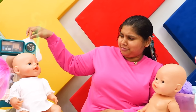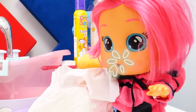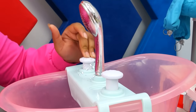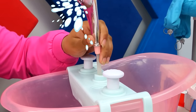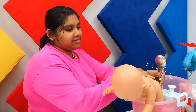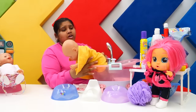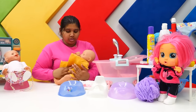Ooh. Kanishka, here is a new diaper. Oh, thank you, lady. We'll put this on after washing Leo. The towel. Lady, you've been so helpful today. Thank you very much.